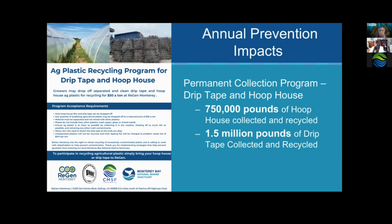But we're really proud to say that over the last couple of years of this program, on an annual prevention impact, we've been able to divert 750 pounds of hoop house films and about 1.5 million pounds of drip tape that have all been diverted out of the landfill and collected by Flipping Iron to be recycled into other materials.